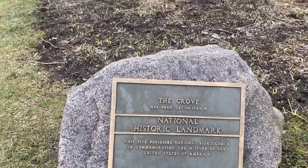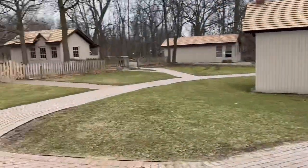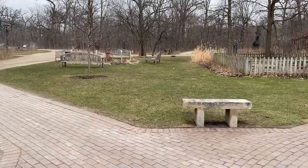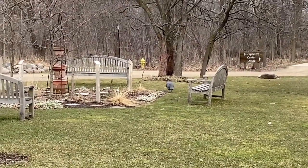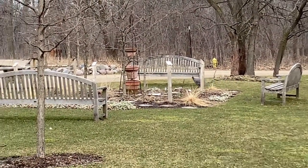Hey, look at that fat turkey. It survived Thanksgiving. Oh, look at it. Pretty big turkey over there.